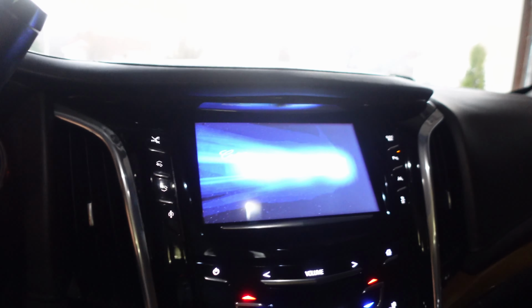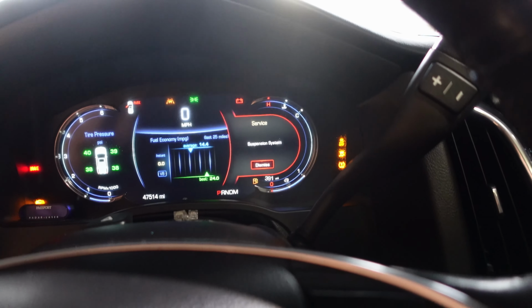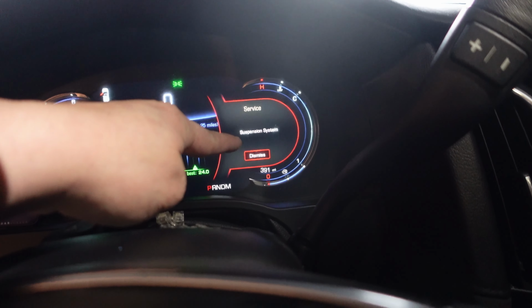Another thing on here, this car has a radar detector built in. I hate it. I don't like radar detectors. Of course, it says front suspension service error, and I'll get to that in a second.